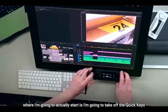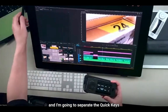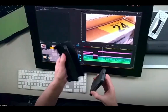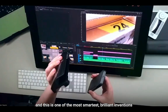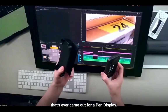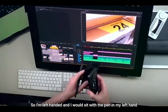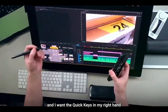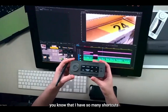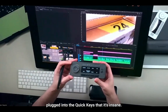Where I'm going to actually start is I'm going to take off the quick keys. And I'm going to separate the quick keys, because what we have is this clip. And this is one of the smartest, most brilliant inventions that's ever come out for a pen display. So I'm left-handed, and I would sit with the pen in my left hand, and I want the quick keys in my right hand. For those of you who have seen me in action before, you know that I have so many shortcuts plugged into the quick keys that it's insane.